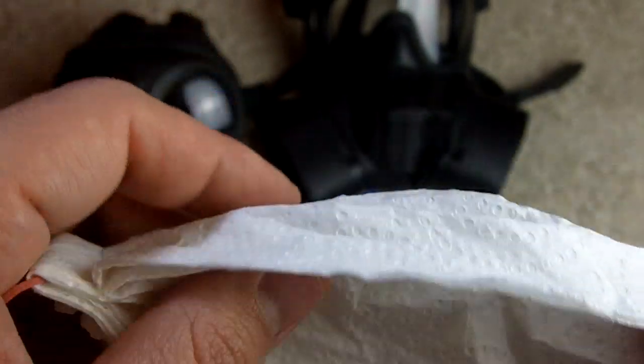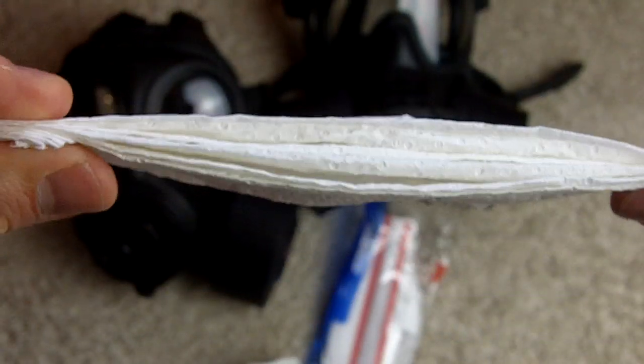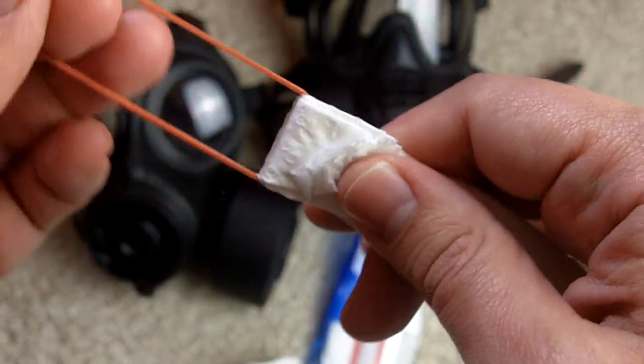Even something like this, and this would be a little bit worse because this is actual filtering material. This is just a paper napkin, one of those kitchen paper things. Just fold it like that. I'll do a video later on how to do that, but you fold it like that, then you fold it with a rubber band on each side, you open it, and it is something much better than nothing.